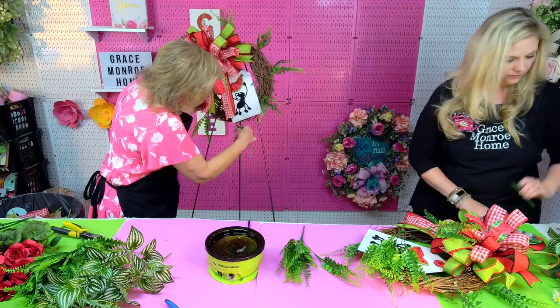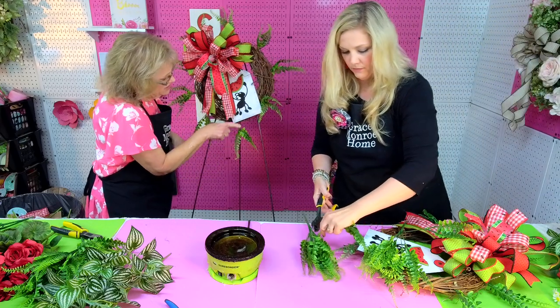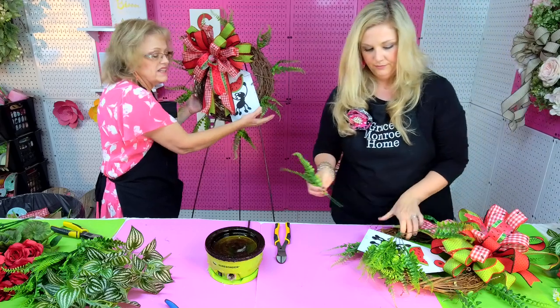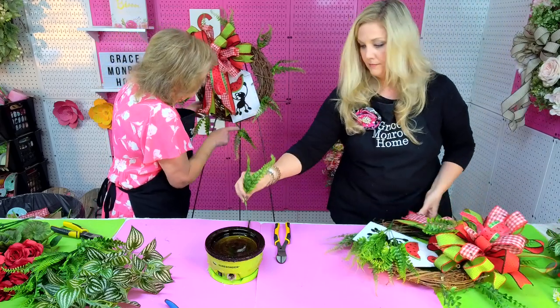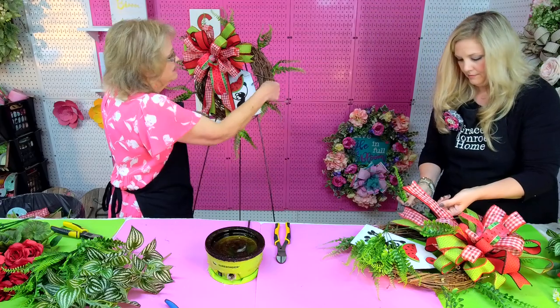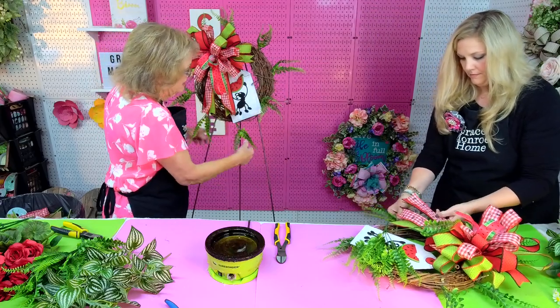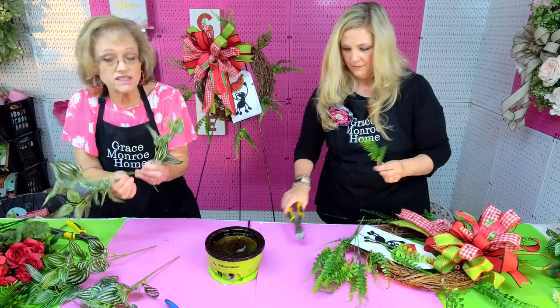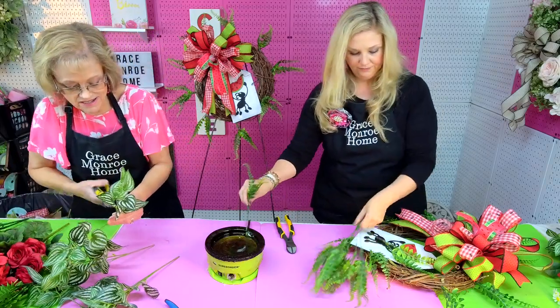Now I'm coming up just a little under my ant. I don't want to fill up anything in this area, but I do want to come just at the corner because this is going to kind of come around like this. So once I get that done, now I'm going to take my watermelon.